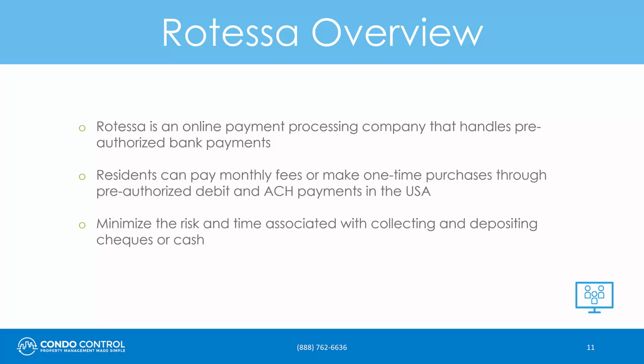So what's an overview of Rotessa? Rotessa is an online payment processing company that handles pre-authorized bank payments. It's important to note that it is a Canadian company, and we have partnered with them this year. Residents can easily pay their monthly fees, their chargebacks, and any sort of fines that the corporation is willing to set up in the system, with the flexibility to pay through the pre-authorized debit option that Rotessa has. Because we're also a Canadian company, we really enjoy working with Canadian partners. This is a great opportunity that Rotessa has given us to partner with them.